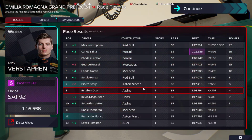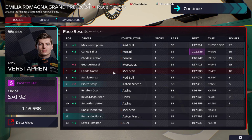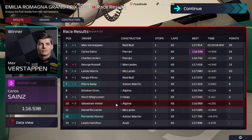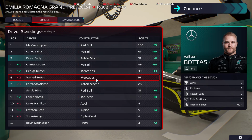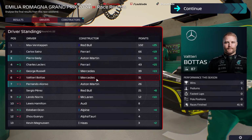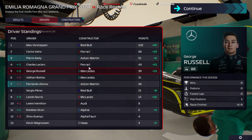season. Max Verstappen finishes first, Sainz, Leclerc, Russell, Lando Norris in P5, great work from him, Perez P6, Gasly P7, Ocon, Magnussen and Vettel make up the top 10. Drivers standings wise, Max Verstappen extends his lead once again. He's now on 102 points after four races, four wins. Sainz in second, Gasly in third.